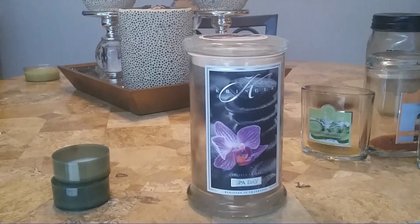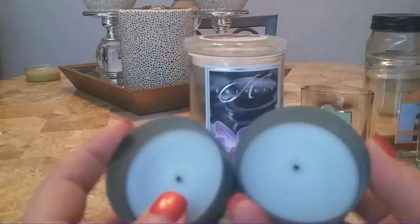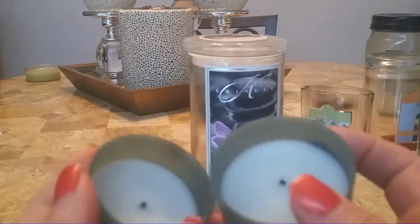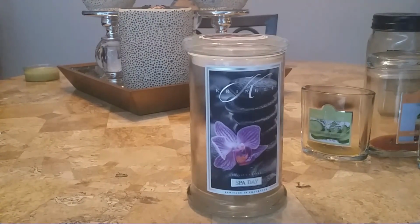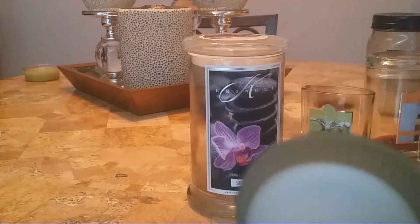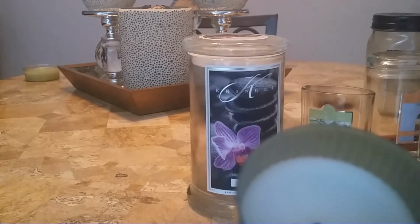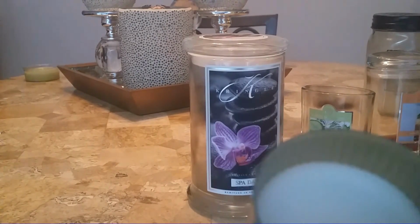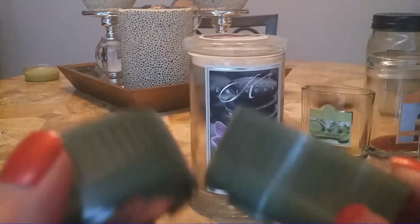Okay, we're getting down to the wire here. My final Kringles: I did a couple of daylights in Picket Fence, and in daylight form it was fine because it basically just illuminated some accessories. I don't care for this scent. It is definitely more of a rose perfume type of scent. You may remember me mentioning that I don't like mahogany teakwood, and any candle that has that kind of note, I don't really like. And I detect it in this scent.